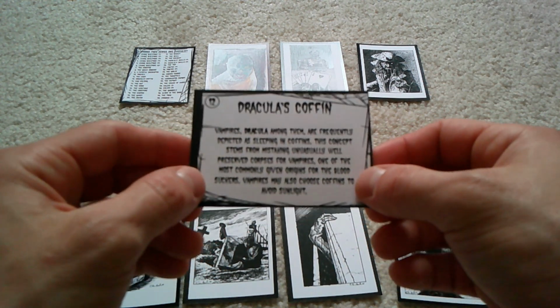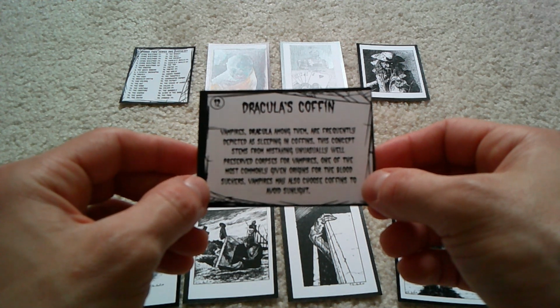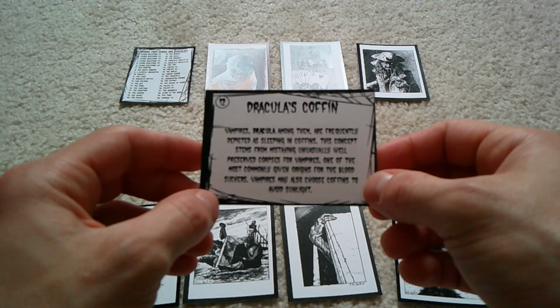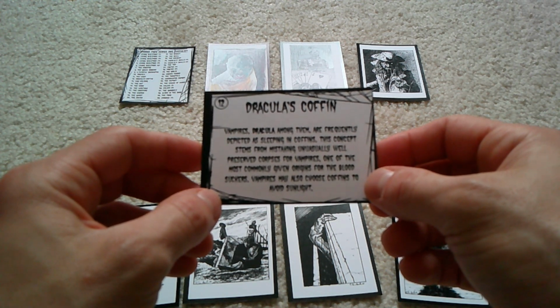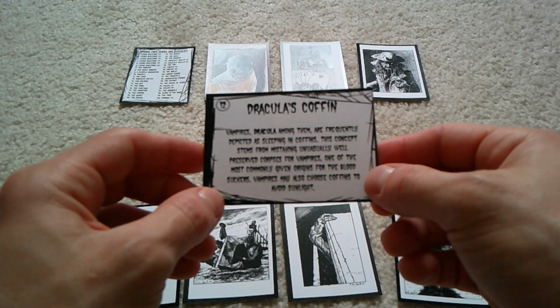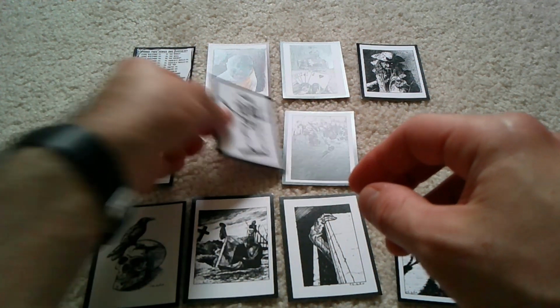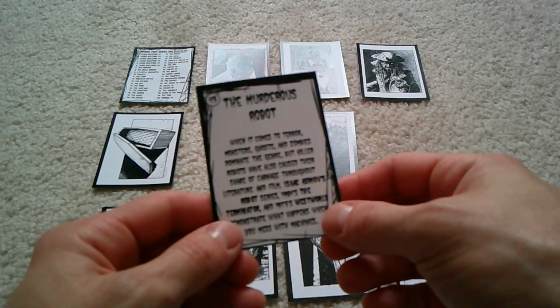Dracula's Coffin. Vampires, Dracula among them, are frequently depicted as sleeping in coffins. This concept stems from mistaking unusually well-preserved corpses for vampires, one of the most commonly given origins for the bloodsuckers. Vampires may also choose coffins to avoid sunlight. Cool. Let's see about the murderous robot.